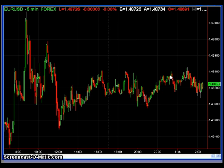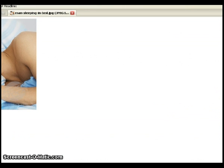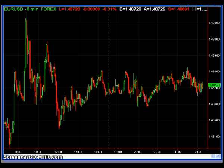So there were two 10-pip trades there off the 48.80 area, and again, that's how I would trade NFP. This is what I'll be doing during the release of NFP. Personally, I just avoid that high volatility period after NFP.